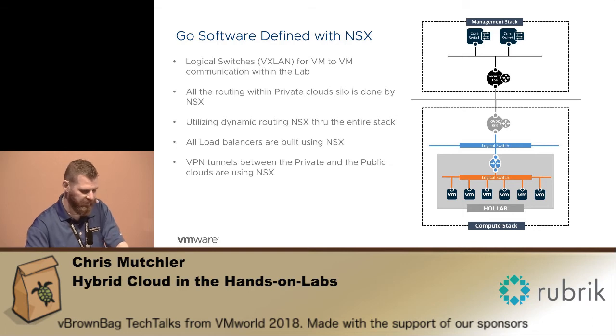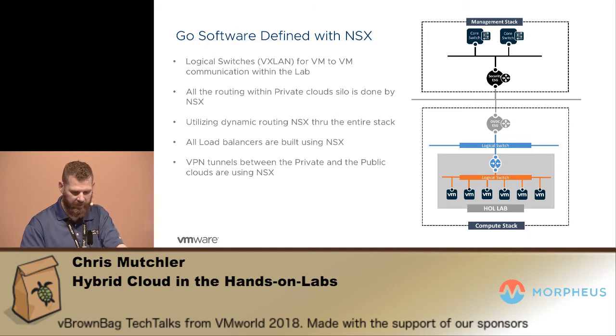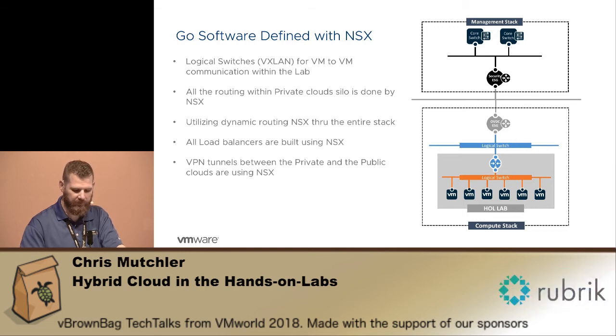One of the big things that we've been successful with over the last 5 years is that our deployment of NSX is the largest in the world. We have somewhere in the neighborhood of 500,000 logical switches deployed using VXLAN at any given time across our global infrastructure, not just the hands-on labs environment. That allows us to keep all of the routing within the silos, and then we just use the management domain to host the security edge service gateways for all of our north-south traffic outside of the silo. And then we're leveraging load balancers deployed by NSX-V for all of the CMP layers that are required.